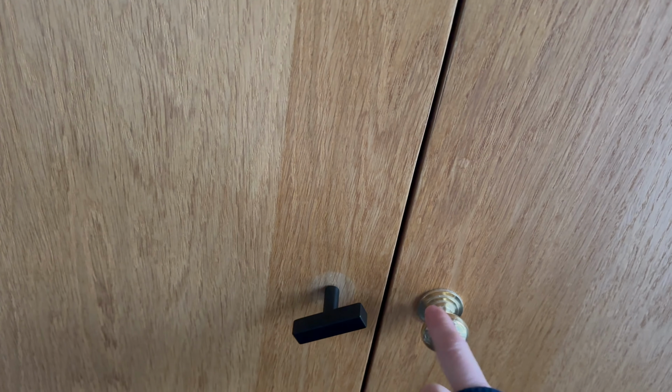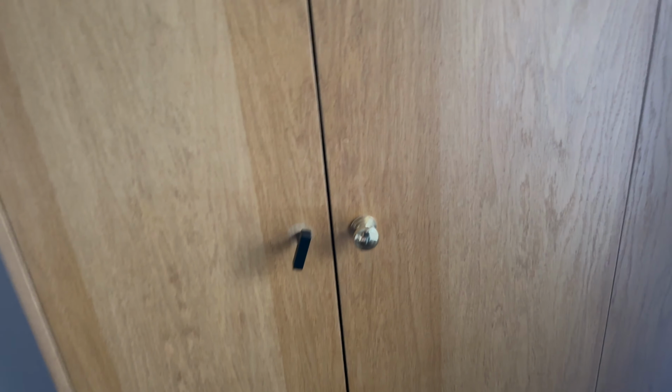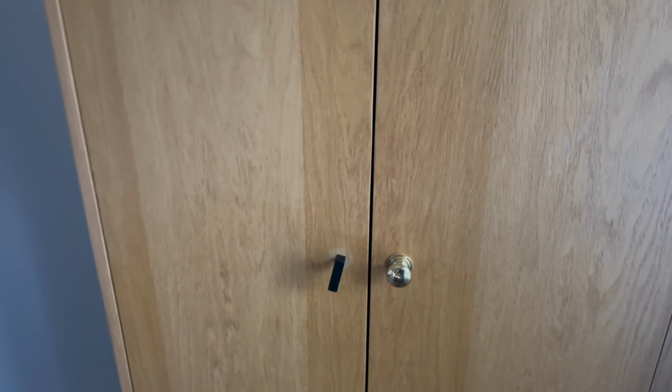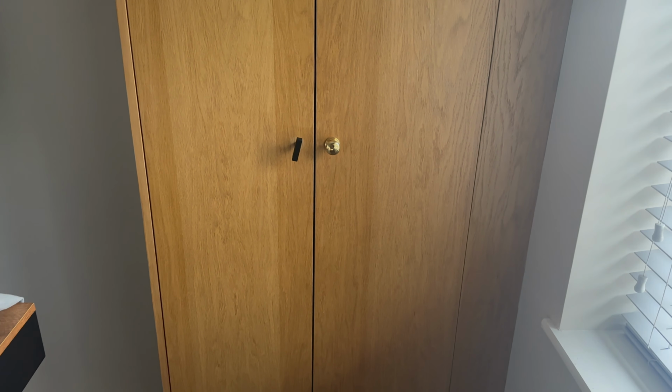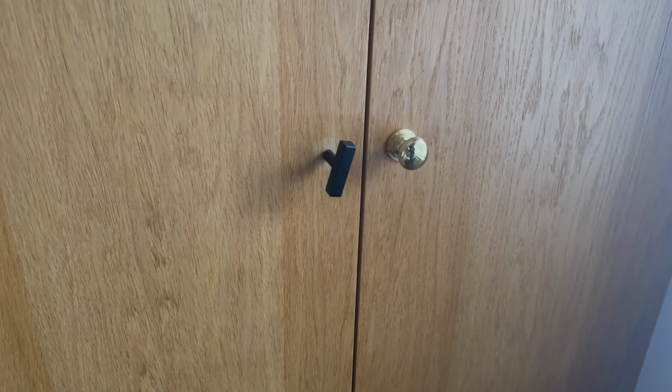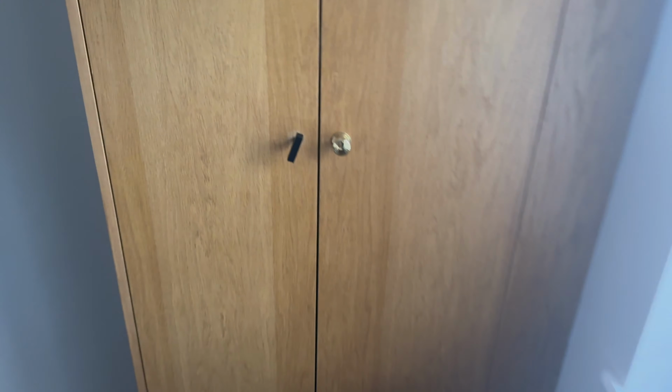Also trying out these handles. So these are the ones that were here when we moved in. And then trying out these ones. What do you think? So I think we might sand this. You can also see where the handles have been. Sand this and paint it the same colour as the wall, so it blends more. But yeah, what do you think to handles? Should we go with those? Should we go with different ones?